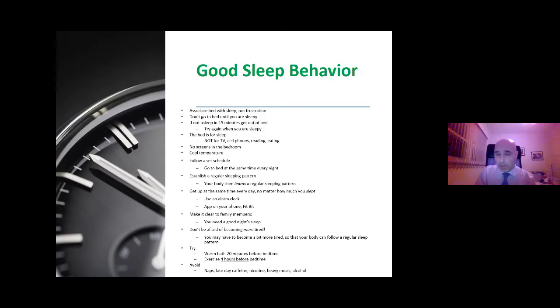And it's important that your family is aware. If you understand how important sleep is to you and to fibromyalgia, your family should understand that you don't just want to rest. You want to rest because that will potentially improve the overall fibromyalgia. So it's important that the family members are all in on this as well.